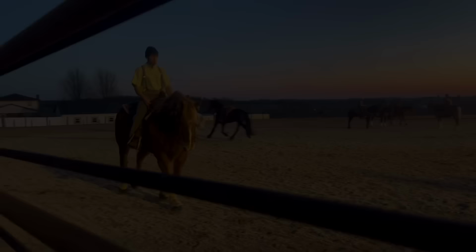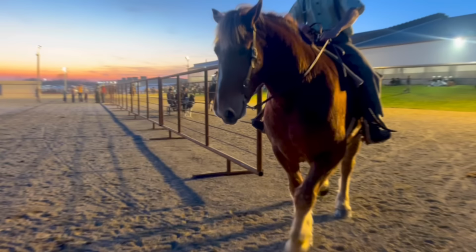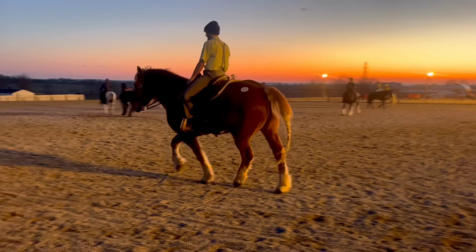Okay, this is Rancher, the draft cross that I'm interested in. So we're gonna see him ride. Now, actually, he did pretty well under saddle. I mean, I do like him, but my phone was getting ready to die, so I wanted to make sure I got a few clips of him to show you.